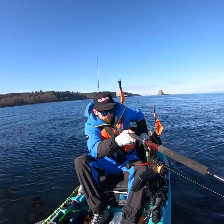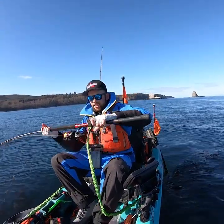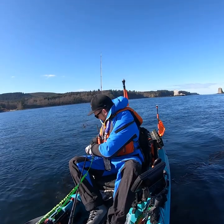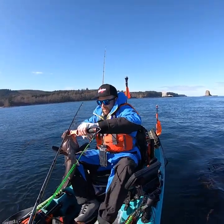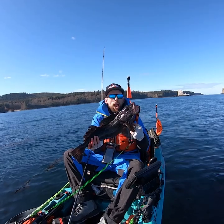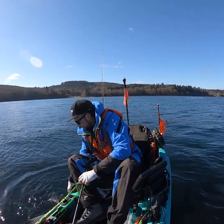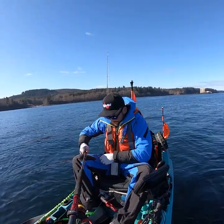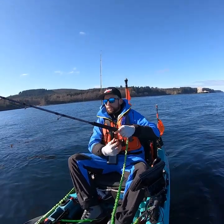Okay, so how we deal with this is we grab them with the grabber and then we relieve the tension on the hook itself. So, grab them with the grabber. Here we go. Put that back in the water. Bye bye, away she goes. That was great. That's what this is all about.